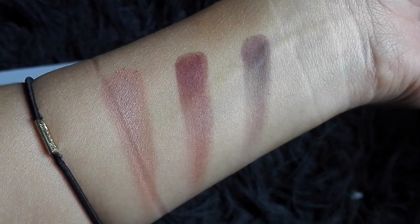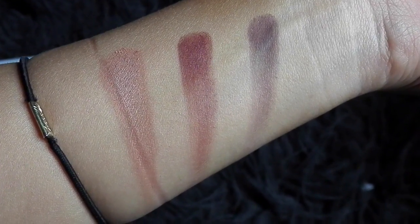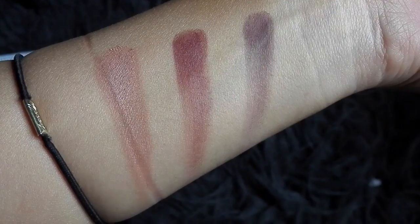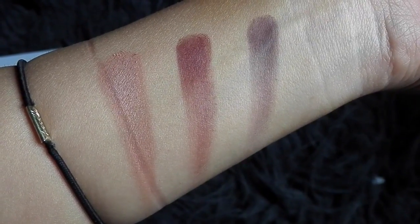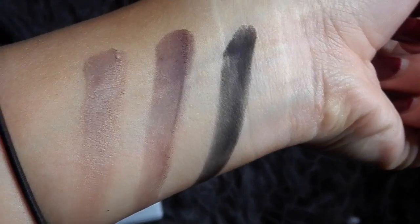This is the middle row. Starting from the left, you have a really pretty peachy toned, kind of like a crease color. Then you have a really beautiful dark burgundy shade, and then you have a purple plum shade.